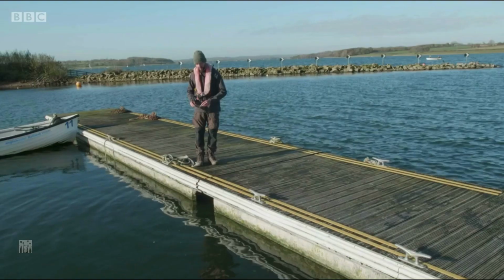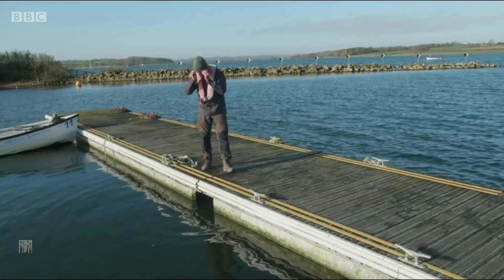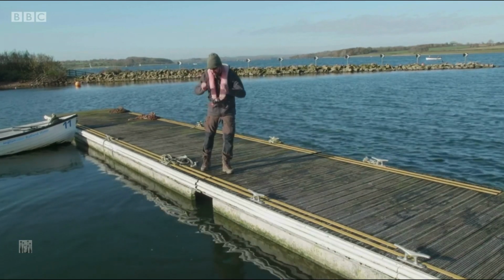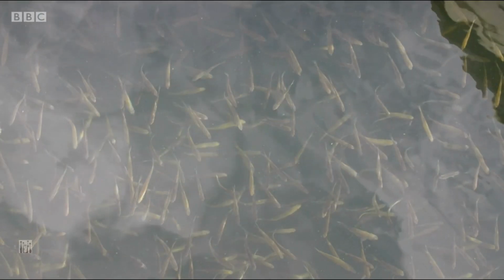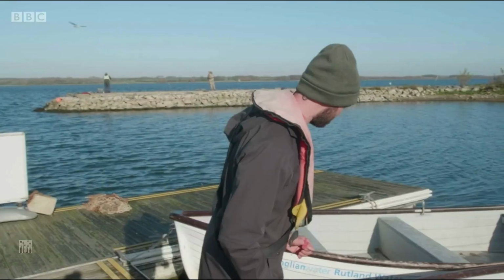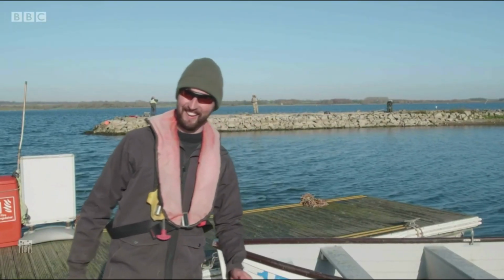Jack has got his fingers crossed for big numbers. I'm just going to bung my polarisers on, see through the glare of the water. Now, some years can be better than others. So there's a... Whoa! That's incredible. That's absolutely bonkers. It's thick with the roach. Wasn't ready for that.